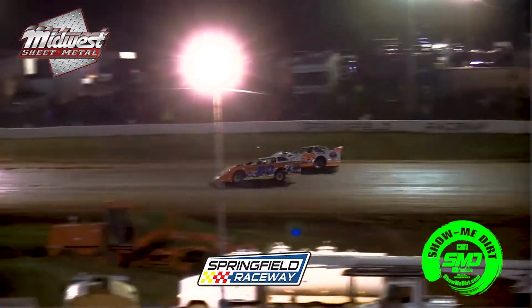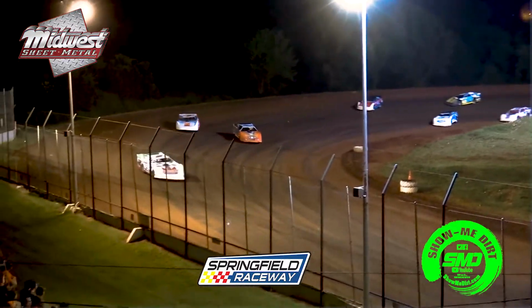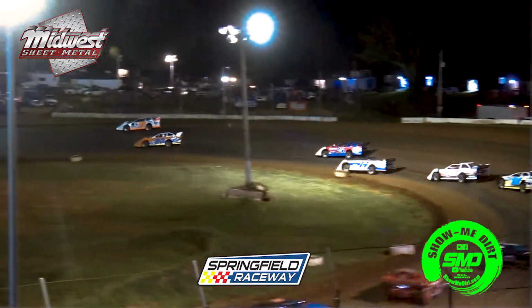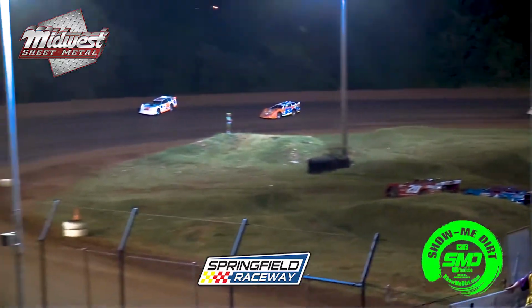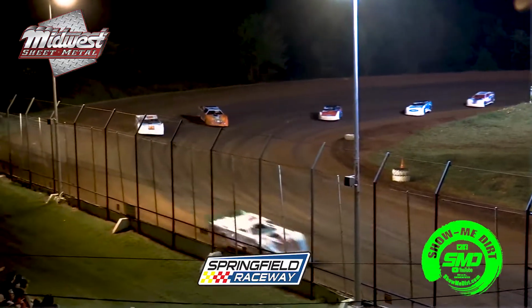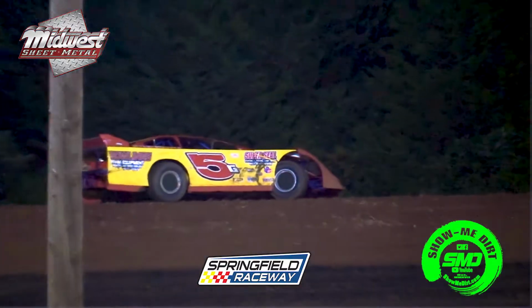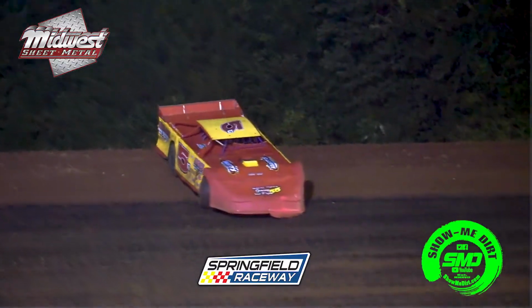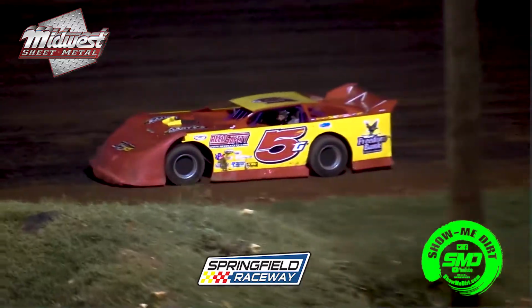Comer having a little advantage now, got a turn number 2, but Brumley finding some speed up there on the high side of Springfield Raceway, as now he will take over second. But not so quick, as the 83 of Comer will be staying right there with the 82 of Brumley. As they come down the front straightaway though, caution is out as the 5G of Garrett Essary is off of turn number 3. The caution will come out for the 5G of Garrett Essary.